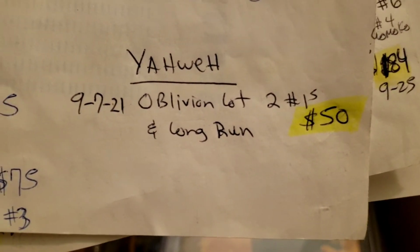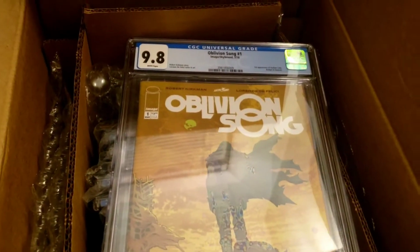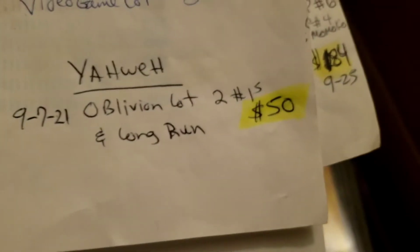pressed. I might do that. All depends on what the future brings for this Oblivion Song. But again, still a pretty good buy, I think, only because of the quantity that I got for it.